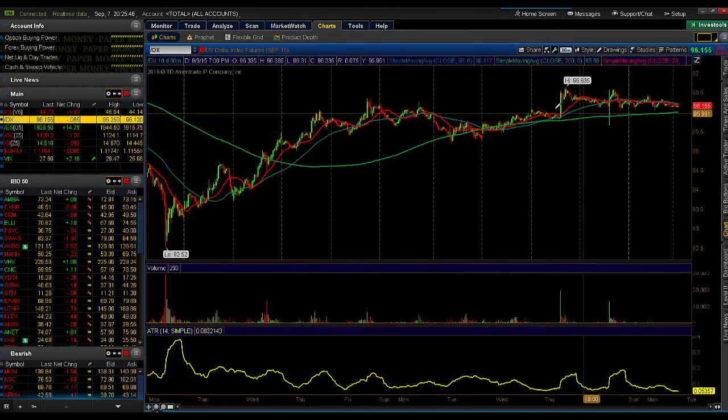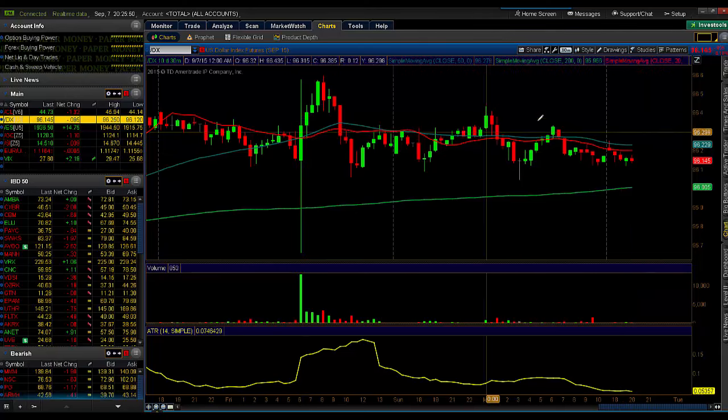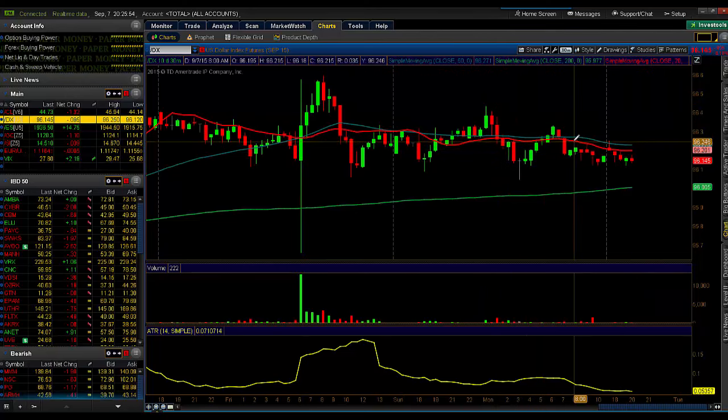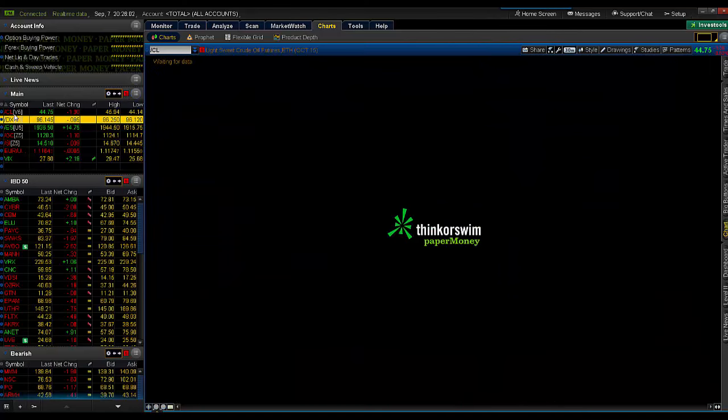Now, in terms of the dollar index, same thing here. Really nothing to see here today in terms of the dollar. Nothing really happening. Even though the dollar was open to trade today, it's not exactly like it's going to do much at all. So pretty much just flatline today on the dollar index.